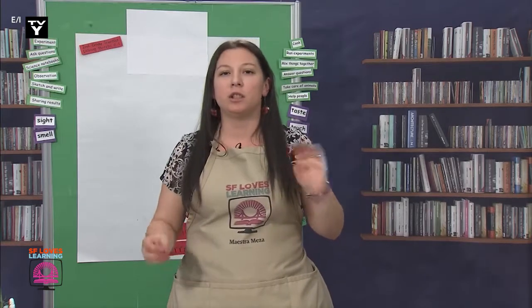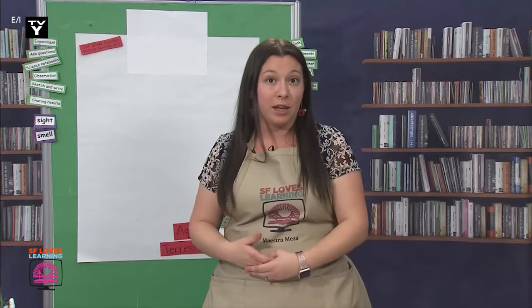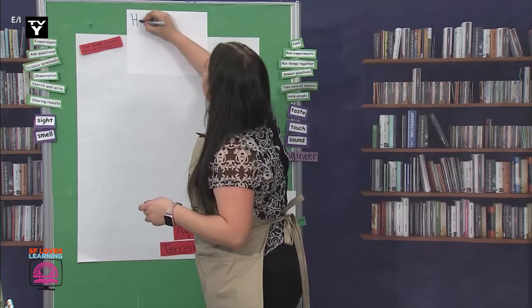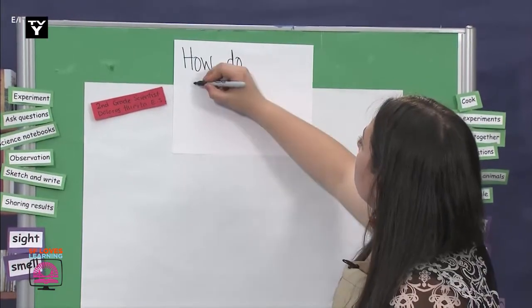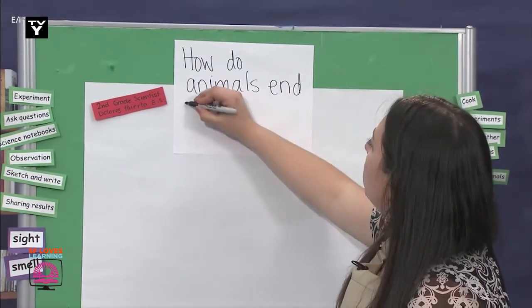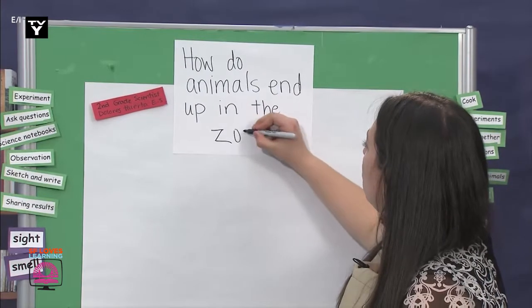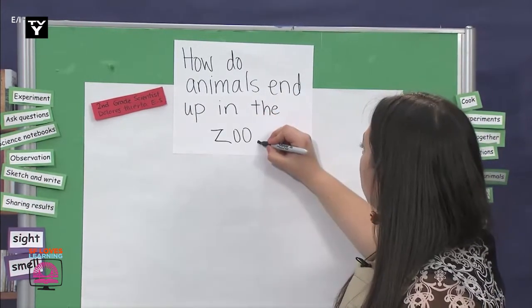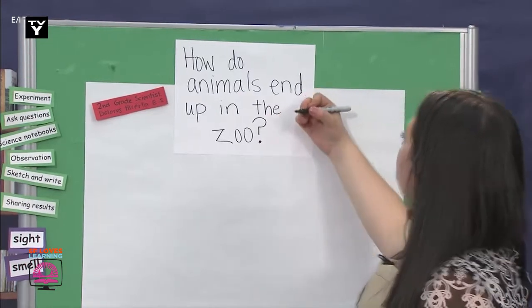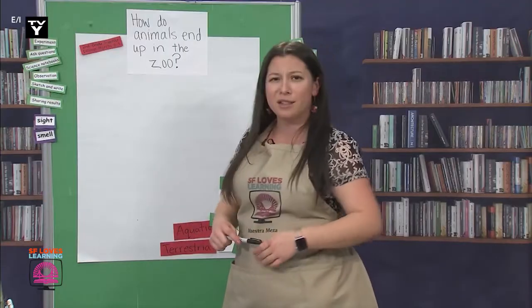I want to change it just a little though. How about, how do animals end up in the zoo? I think that question makes more sense. Why don't we write it down together? You can write it in your science notebook. How do animals end up in the zoo? Ooh. Did we put a period? No, question mark. Because it's a question. How do animals end up in the zoo? All right, I have our question written down, and let's start learning.